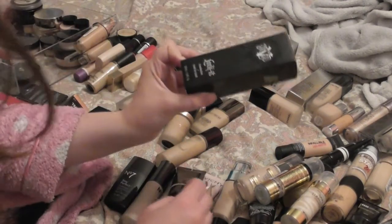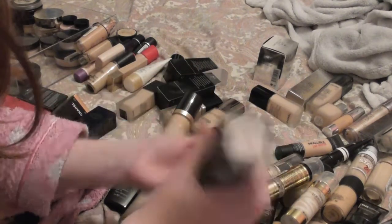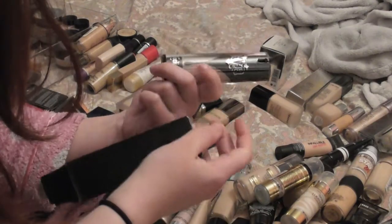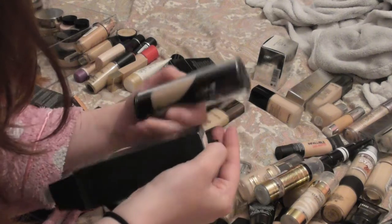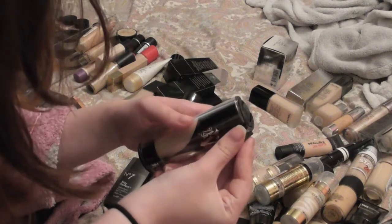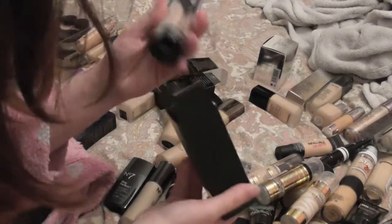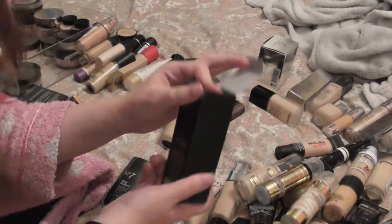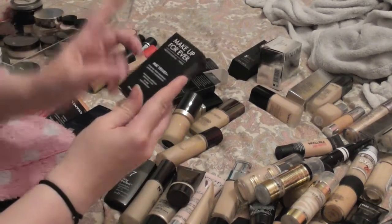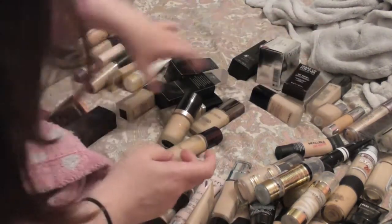I have the Kat Von D Lock-It Foundation. Again, I haven't tried this. I got it in the shade Light 44 Cool. Yeah, haven't tried it. I really, really want to try it. I need to just take some time and just try the foundations I have. So we're keeping hold of that guy. I have the Matte Velvet Plus from Makeup Forever. Again, I haven't tried this, but I'm going to keep hold of it.